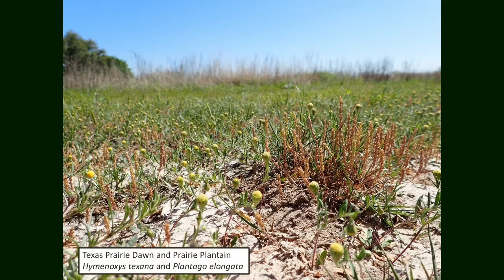So here's a neat picture. This is Texas prairie dawn. It basically sits in these little rosettes, and that's how it sits. It starts germinating, I think, in December, and then come about March, it'll send up these little flowers. It looks like just a discoid head, but it actually has really, really tiny ray flowers.